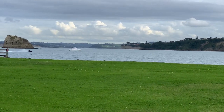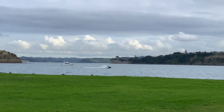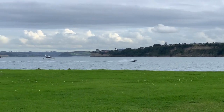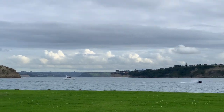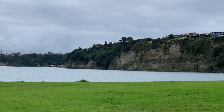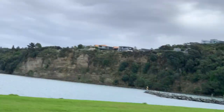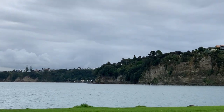Okay. So, as you can see, meron nag-jet ski. Okay, so just enjoy the view.